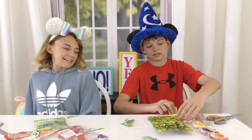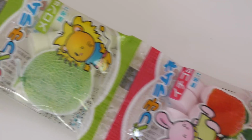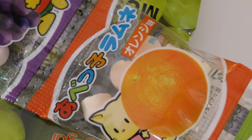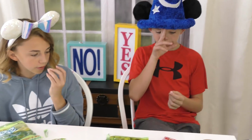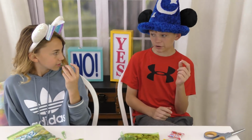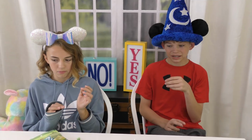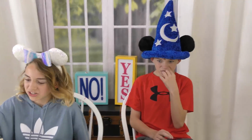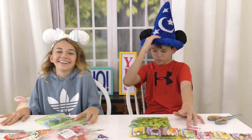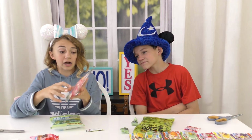Okay, so we're gonna try these ones. Because Carol wants to try the great ones. These are different flavored hard candies. So I'm trying muskmelon. What flavor are you trying? Strawberry. Okay, ready? It's very powdery. If you just touch it with your tongue, it's very powdery. It's chalk. I'm sorry, it's just a big ball of chalk.